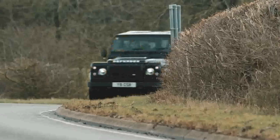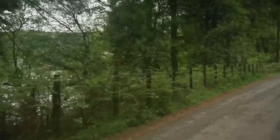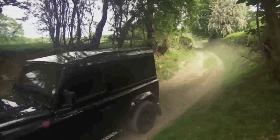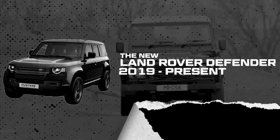With a fan base calling for a new reimagining of such a well-loved vehicle, Land Rover hardly had a choice of deciding whether to produce a new Defender. Rumours started shortly after the last original Defender rolled off the production line in Solihull in 2016. But the new Defender wouldn't be formally introduced until 2019.